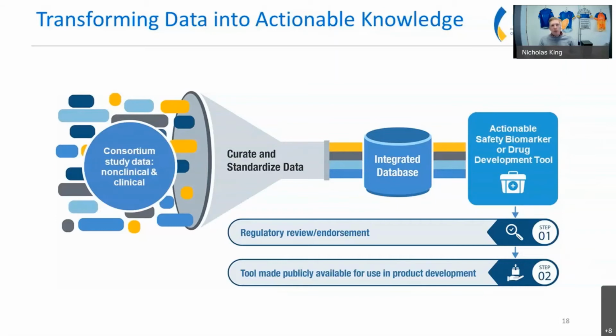And then finally, once we obtain those regulatory endorsements, those tools, these safety biomarkers, and how they may be utilized within a specific context of use are posted publicly. We post those on our website, and they're also on the health authorities' websites as well.